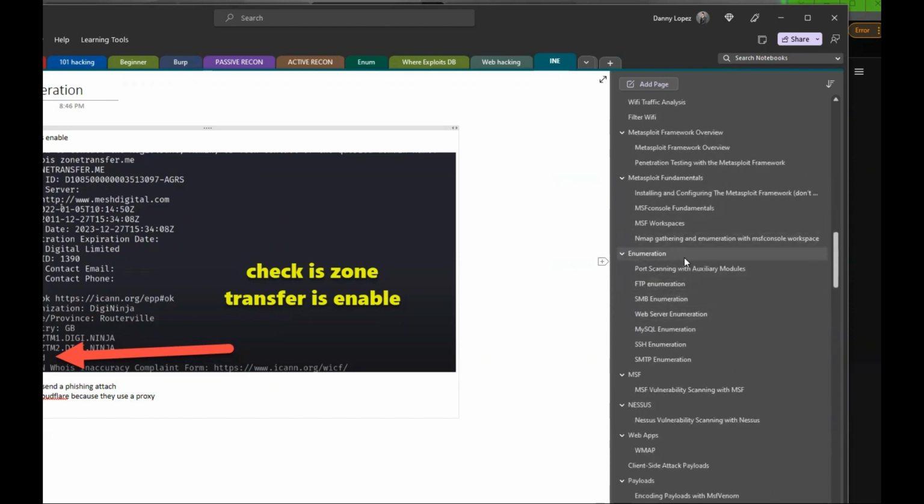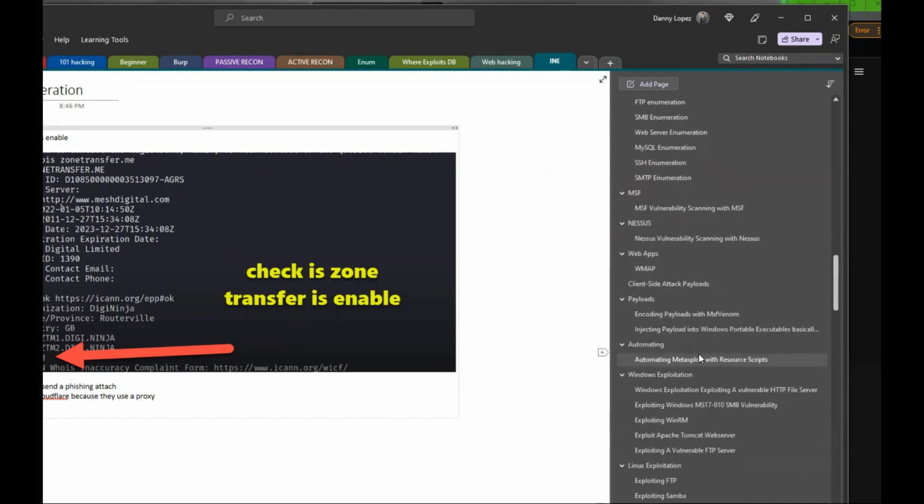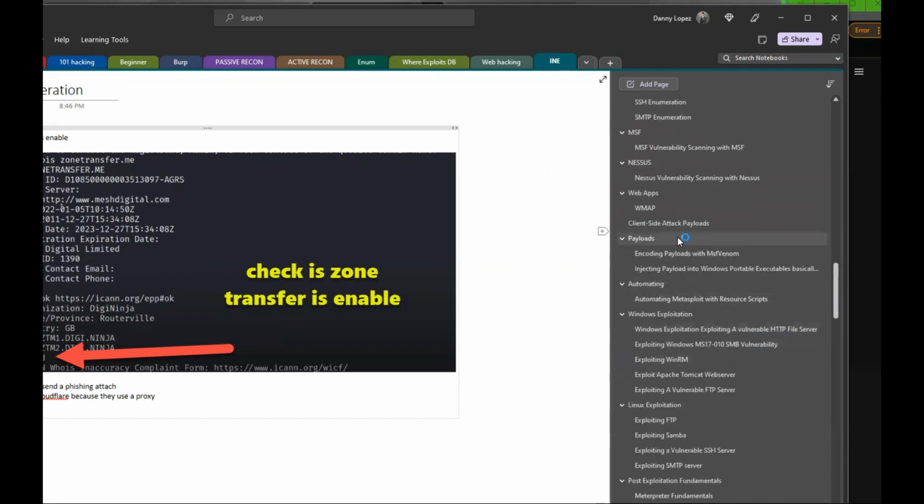Metasploit fundamentals, enumeration. I love that one. For FTP, SMB, MySQL, SSH, SMTP. If you ever see these services on a box, you have a place to start, right? I could start enumerating. I could pull Hydra out. I could start enumerating FTP and start trying to brute force it and all that stuff. I have the skills for that now. I didn't have that before, right? Or if I did, it was very messy and I had to go digging through my notes, and now it's all very organized.